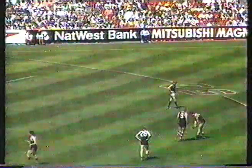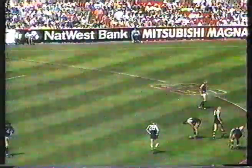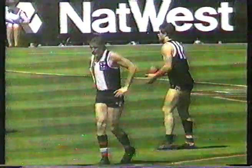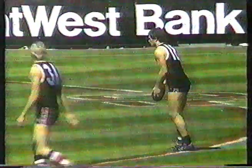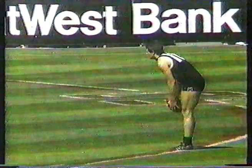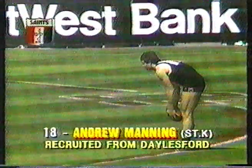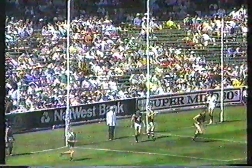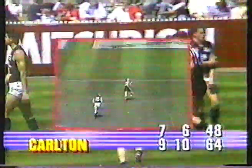Now, Manning. I'm sorry, Manning, who kicked a clever goal in that second term. Andrew Manning. His 4th kick, and they badly need goals, with only managing 2 in that second term to Carlton's 6, and the Blues ran away with it. Manning's kick is not a lot of power in it, Bernie, but he managed to score the goal. Yes, an educated kick, wasn't it, Jeff? He didn't put too much into it, just got it over the line.